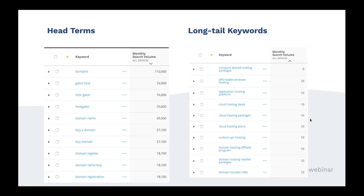Long-tail keywords are exactly what they sound like, keywords or queries with multiple words, usually a phrase or question, and are pretty specific. Because these queries typically have lower search volume, they're not as competitive, making them easier to rank for. Examples of long-tail keywords for HostGator are what is web hosting, how expensive is web hosting, and how to keep my website secure. As you come up with the list of keywords to focus on for your website, you should have a good mix of both head terms and long-tail keywords.